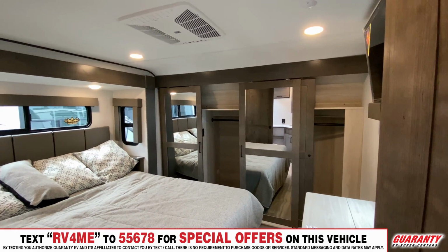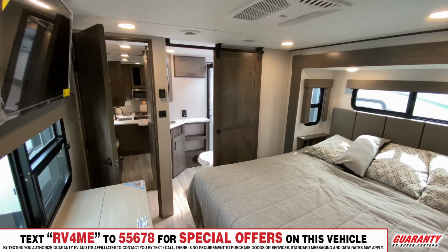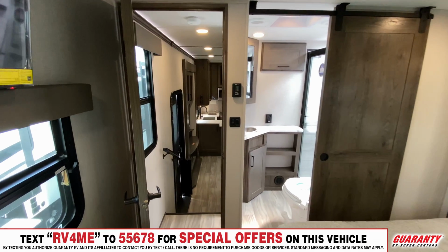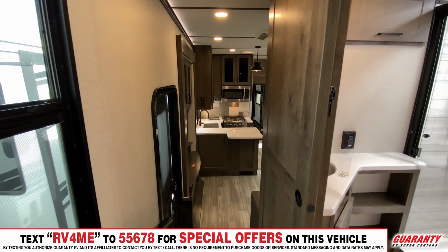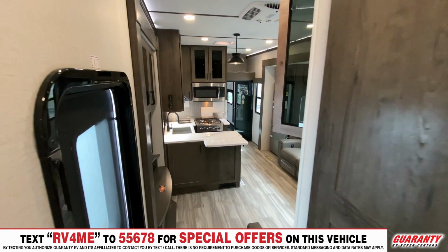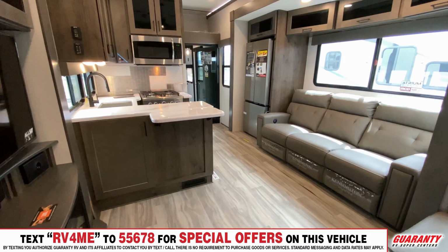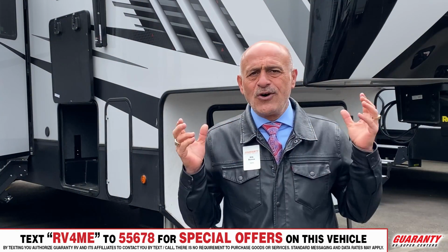It's a walk-around bed. Look at that. Lots of storage opposite of the bed. The TV's right there. Perfect spot for the TV, and you got lots of storage. Look at that. Almost a walk-in like closet in this one. So really nice features from the barn doors, the bathroom, to the going down the stairs with the railing there. Nice handle.